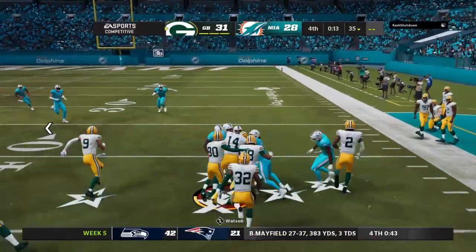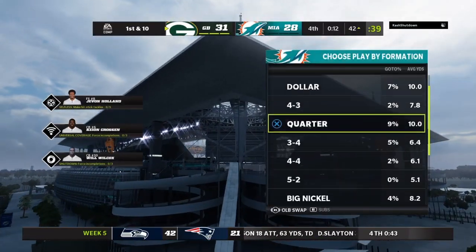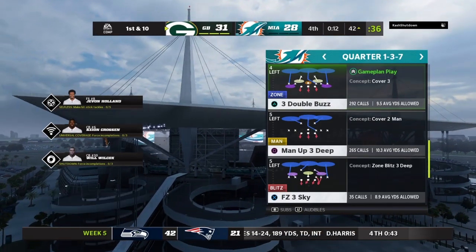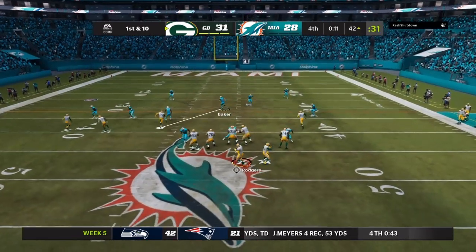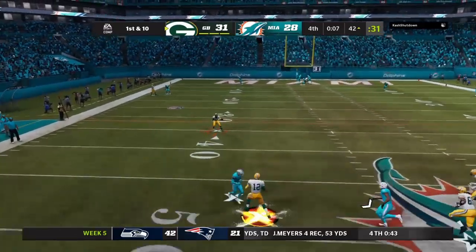Pass is recovered by the Packers, so that might just about do it. They had to go for it with no timeouts remaining, though. Now this one's as good as over. They gave it an effort. They tried their best, did everything they could to try and get the ball on the onside kick. You're exactly right. They had to try it. It was their only option. And now this game is done. Just take it, kneel, and call it a day.